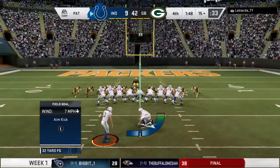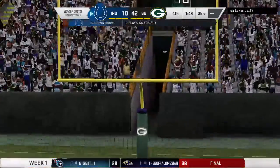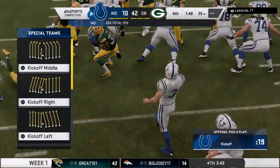Still an important piece of business to take care of, the extra point. And they make the score a little bit more respectable here in our final quarter of play. Packers 42, Colts 10.